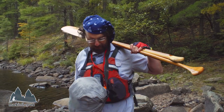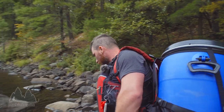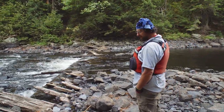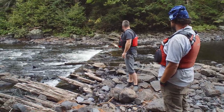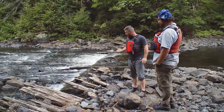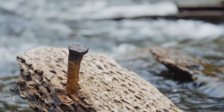Just got to get off planet Mars here and on to Catfish. Mark, what is this? This is remnants of an old logging dam. Is that a big beam? Yeah. How high would it have come? You think it's fallen over? Look, there's old nails there. Yeah, I guess it's collapsed that way.